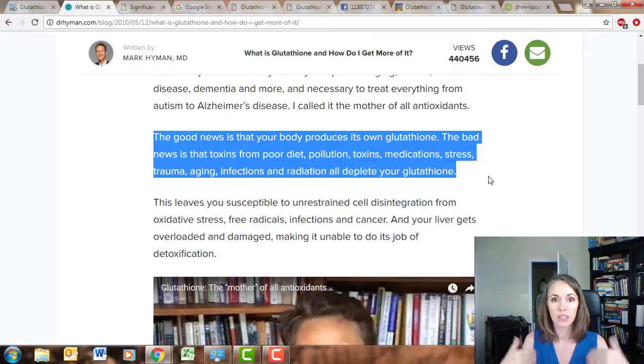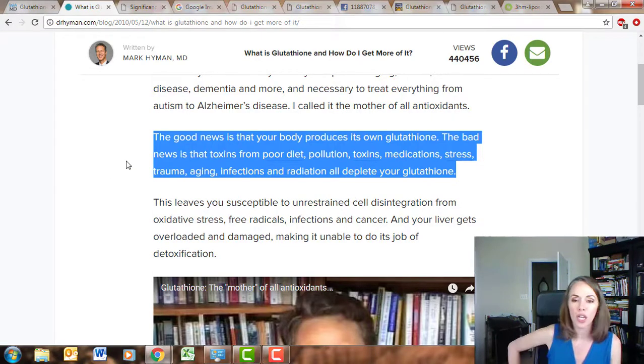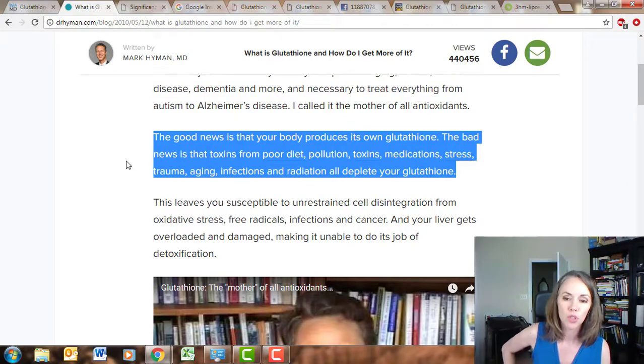So not only is the body dealing with trying to detoxify the cancer and kill the cancer and get rid of it, and support the immune system through this process, but now you're overloading the system with chemicals that are toxic through chemotherapy and radiation. So imagine how depleted your glutathione will get. And you've got cancer likely because you are already depleted in glutathione. It's a little mind-boggling. So what happens if you get low in glutathione is you're now susceptible to unrestrained cell disintegration from oxidative stress, free radicals, infection, and cancer.